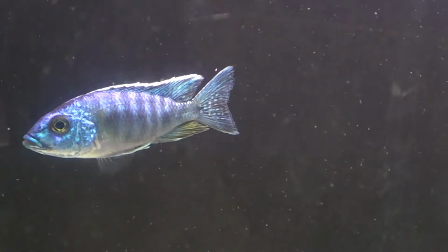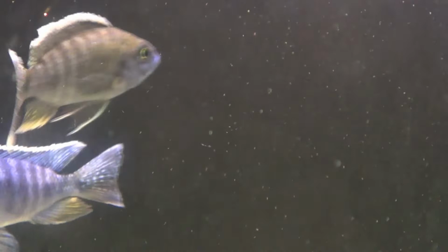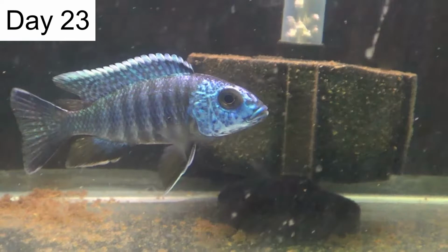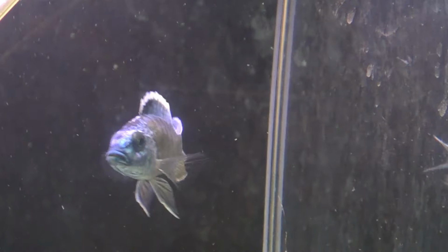Let's have a look at the fins. I haven't looked back on the footage, but that has a male anal fin. Check out how pointy that is. Even the top fin's starting to go pointy. Same with this girl. Still a bit rounded on the top fin.